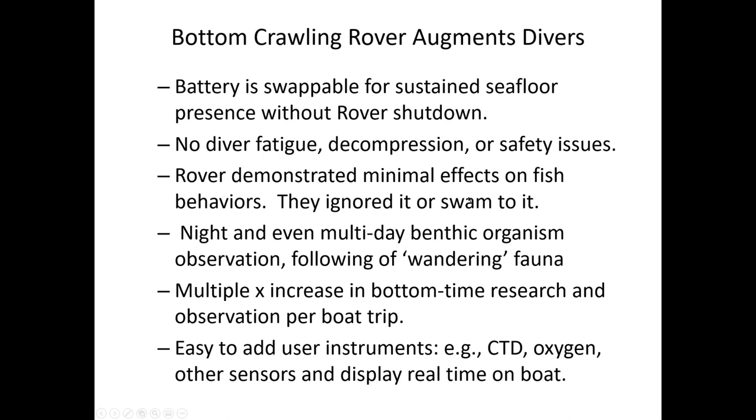And an important thing is that the rovers demonstrated a minimal effect on the fish behaviors. They either ignore it or swim up to it because they're curious, but they don't perceive it as a threat, which makes observation a lot easier. So this will give you a multiple, order of magnitude increase in the amount of bottom time research and observation you get per boat trip.